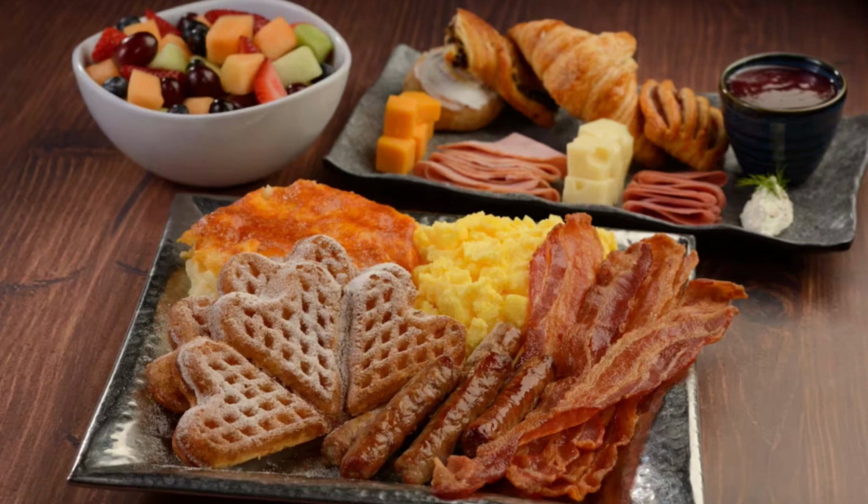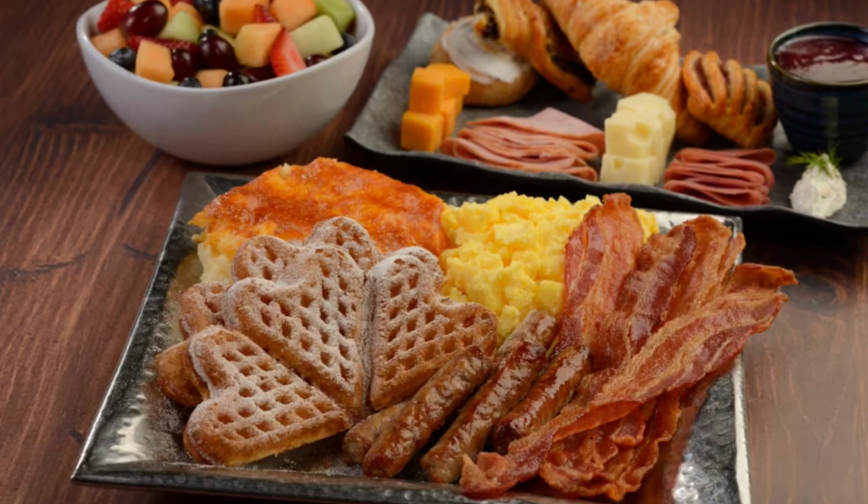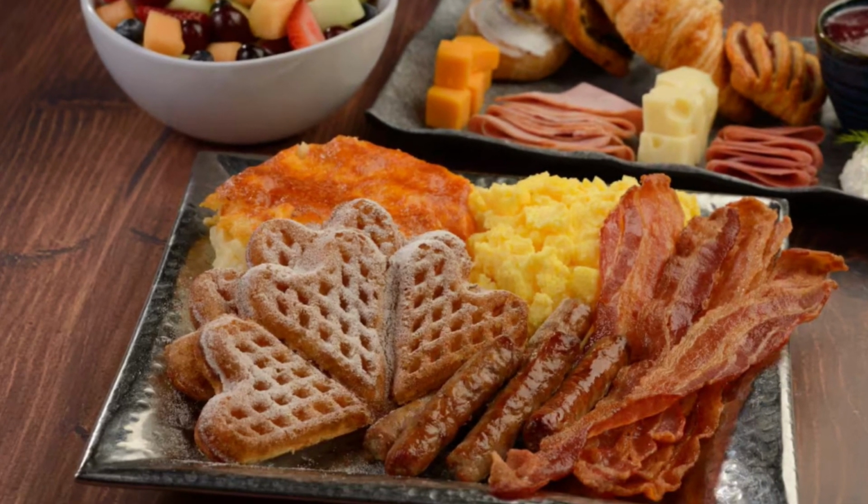For breakfast, it's pretty much typical breakfast food, even though it says it's Norwegian inspired. I had this breakfast on my most recent trip in October, and it was pretty typical: eggs, bacon, sausage, fruits, pastries, and stuff like that. The only thing I noticed that was different was the Norwegian waffles, which were actually amazing and delicious. I don't know what they put in them, but they were better than regular waffles. Yes, it was really great.